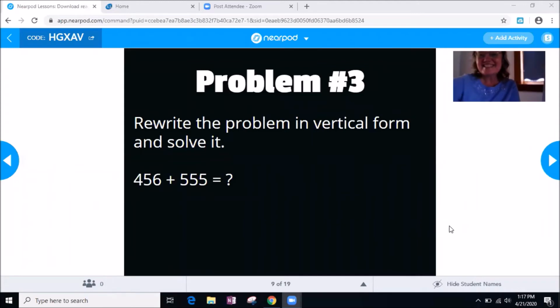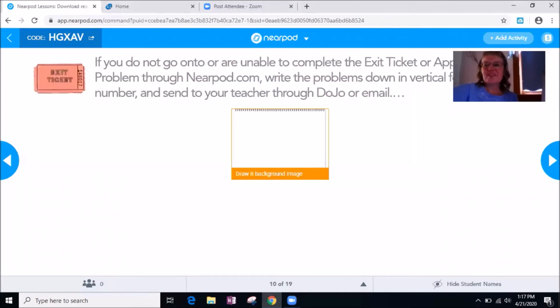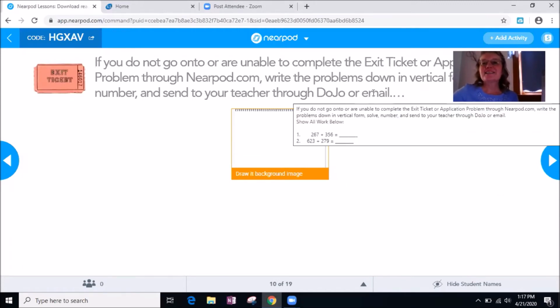All right. Now, this is where you are going to write the work down and submit it to your teacher. Some of my students cannot go on to Nearpod. So if you cannot go on to Nearpod, you need to write down these 2 exit ticket problems. You're going to write 1, circle it, and then you're going to write 267 plus 356 in vertical form and solve it. You're going to do the same with number 2.